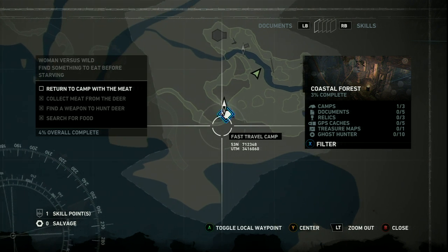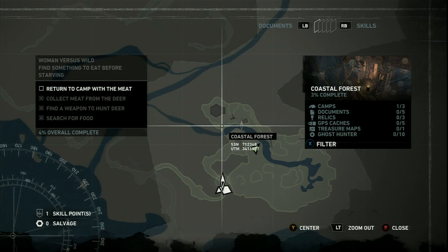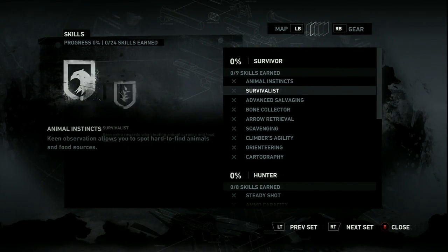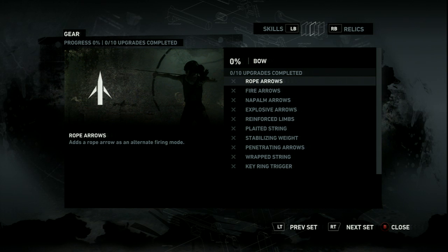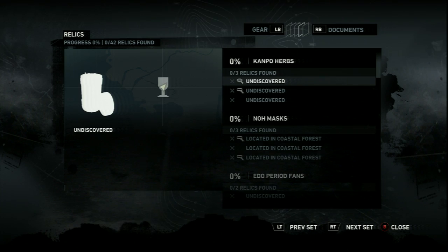I think it's set waypoints. That's your camp, yeah. They kind of set waypoints on it. And you can see there's quite a few collectibles in each area. Definitely. Oh boy. This is the skill tree. Here's all the upgrades.